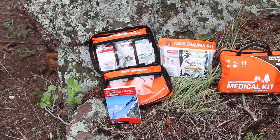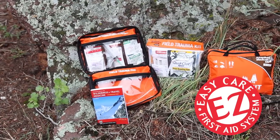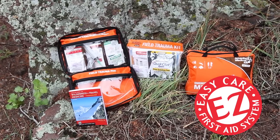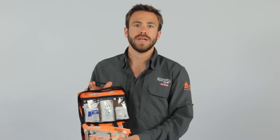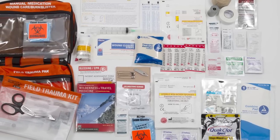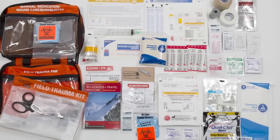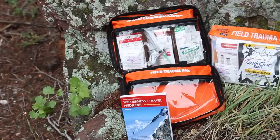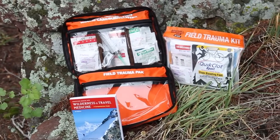When you open up the kit, you'll find that everything is organized by injury with the Easy Care First Aid system. The zippered, labeled compartments with clear windows make it easy to spot what you need while protecting the contents from the elements. In addition to medications, bandages, and hospital quality tools for treating an array of injuries that commonly occur in the field, the Bighorn also has this detachable field trauma kit.